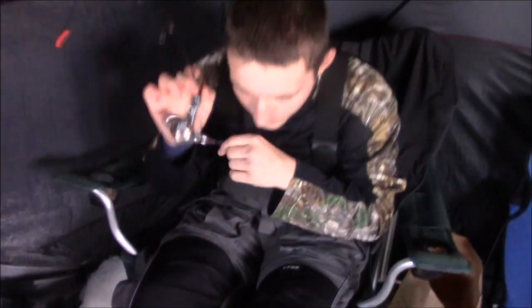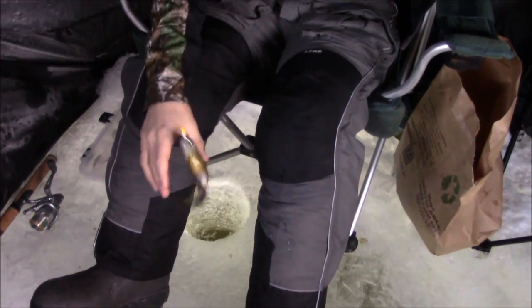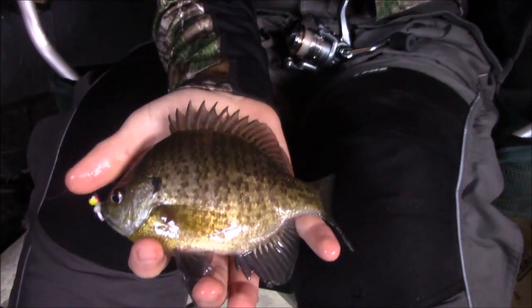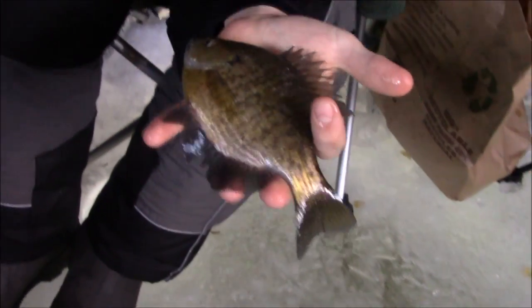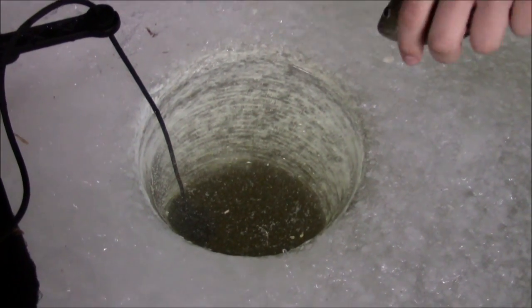Got one coming up. Oh, right on cue. That was cool. Just a little one. That goes to show you, that's proof right there. Pounded the bottom, brought them in, caught them. Just a cool fish. That waxtail was doing its job. Slide them right in.